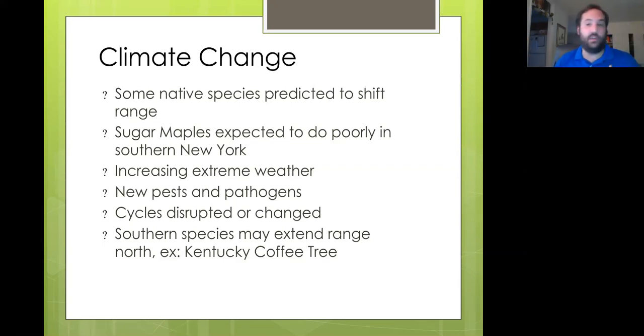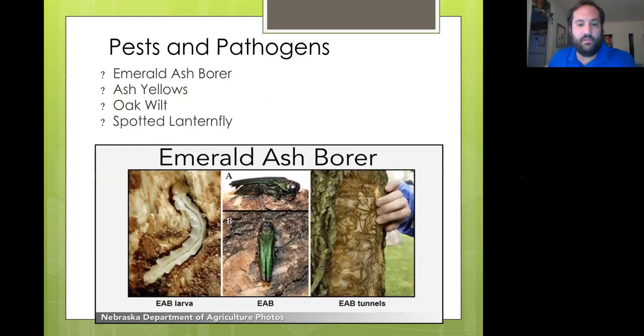And some species are predicted to expand their range north. So things like the Kentucky coffee tree are species that in the future may become even more prevalent. They're here now, but they may become even more prevalent as their native range just continues to shift north. And again, we'll talk about this more at a later time.